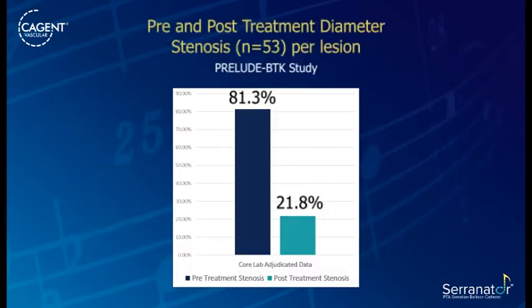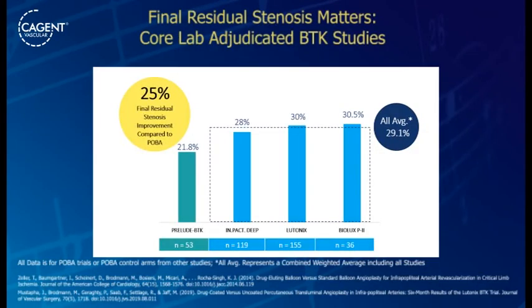And what we have found in our studies, in the Prelude BTK study specifically, is exceptional lumen gain. That is, less residual stenosis than has been previously reported using other technologies. And again, this is a modified balloon in the sense that we have modified it to be able to create serrations and to perform serration angioplasty using point force technology. But really, it's the stress relief, if you will, the release plane that allows the balloon energy to be directed along a specific line.